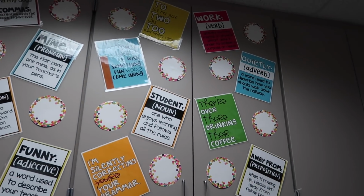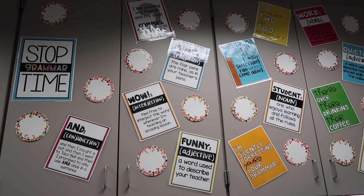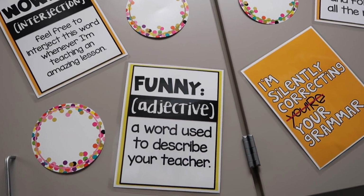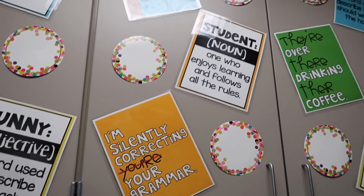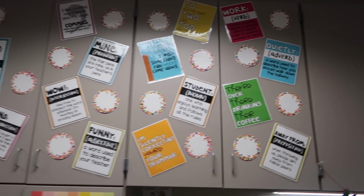On these cabinets, I have all of these grammar posters by Teaching and So Forth. It says Stop Grammar Time, and they're just kind of funny, like funny adjective, a word used to describe your teacher, I'm silently correcting your grammar, student noun, one who enjoys learning and follows all the rules. So just kind of fun grammar posters for them to enjoy.